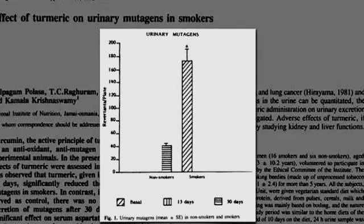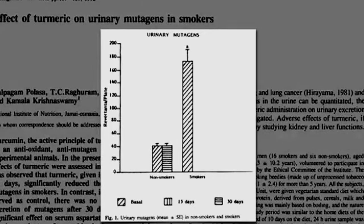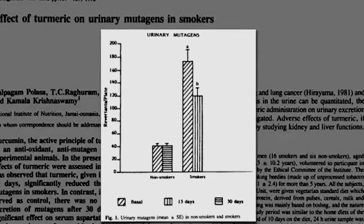And if you have the smokers eat turmeric for a month, have the non-smokers eat turmeric for a month, nothing really happens. All right. What if you do the same for smokers, though? 15 days later, they're down to here. 30 days, they're down to here.